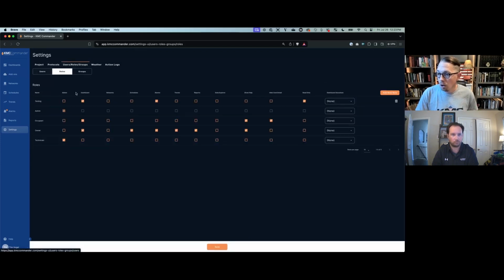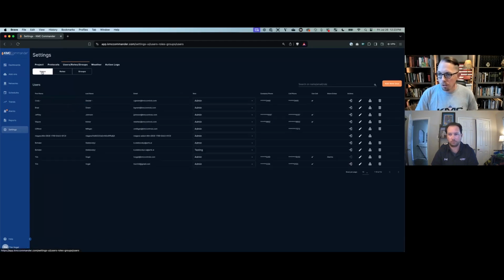Once you set up all your different roles here, what do you want them to have access to? Do you want them to see dashboards only, or dashboards and alarms, or dashboards and trends? Or maybe you only want them to see dashboards, but from a read-only standpoint, so they can't change any set points. Very, very granular on what you want to do.